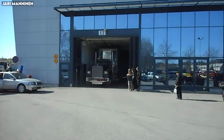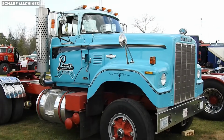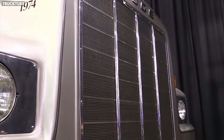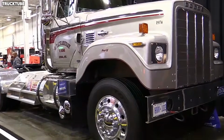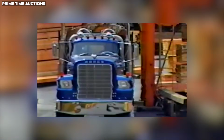But the Bighorn carried significant compromises. The cab itself was a modified Dodge pickup truck cab. Despite the truck's massive exterior dimensions, the interior was deceptively narrow and felt outdated even in 1973. The cab insulation was inadequate for long-haul comfort. Drivers complained the truck was loud, hot, and uncomfortable for the multi-day cross-country runs the truck was supposedly designed for.